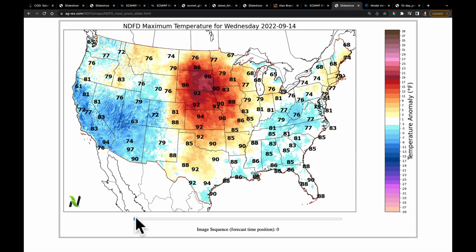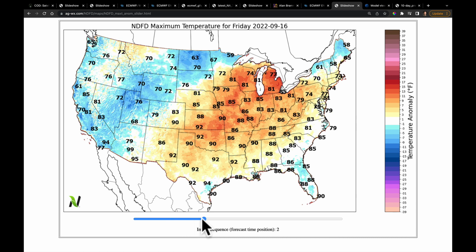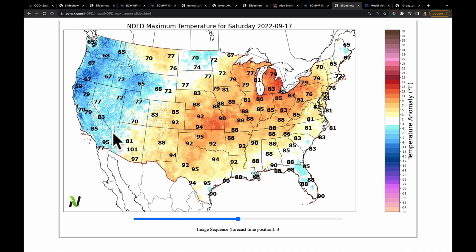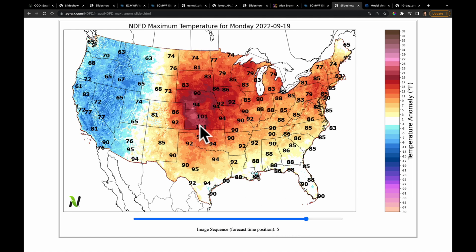Here's today's highs. Okay, this is summer-like heat getting up into the central and northern plains. Thursday, the broader ridge opens farther east. This is now Friday's temperatures getting into Saturday. Now we see the cooler weather to the west, the warmer conditions across a broad section of the country, but watch this. As we go into Sunday, triple digits in Kansas. This is now Monday, possibly upper 90s, lower 100s in Kansas and Nebraska.